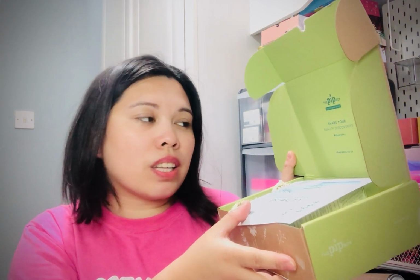So let's open it. It looks like this, and it says share your beauty discoveries, a Pip Box. Then we have the leaflet, and this month's theme is sustainable beauty. Inside we have the description, the price of all the items, and the total value for this month is worth more than £58. It says, welcome to your June edit. Our theme this month is sustainable beauty. That means your beauty treats are kind to your skin, body, and our planet, with recyclable packaging by conscious brands. Enjoy. At the back, it says next month's theme is summer prep, and will be dispatched from the 9th of July 2021. So, yes, let's see each product now.